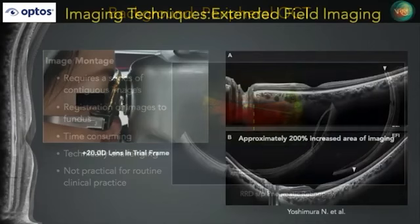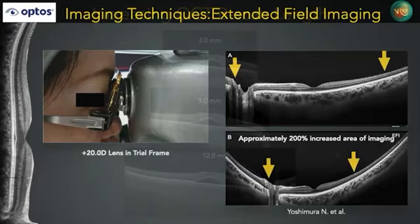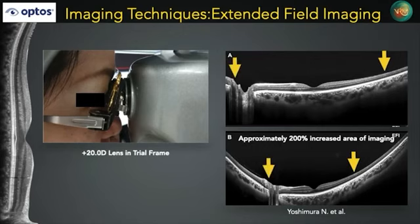Another approach that's been published by Yoshimura's group involved using a trial frame and a 20 diopter lens, thereby allowing an expanded view of a single frame of an OCT capture. As seen here in figure A, that's the native capture, and then approximately 200% increased area of imaging using this 20 diopter lens worn by the patient. And you can see the same areas here highlighted in yellow. And we can see that that does give us that substantial increase in field of view.